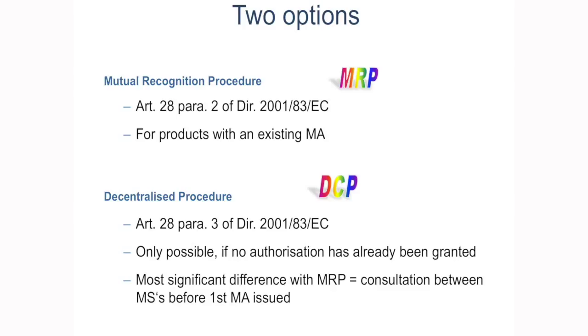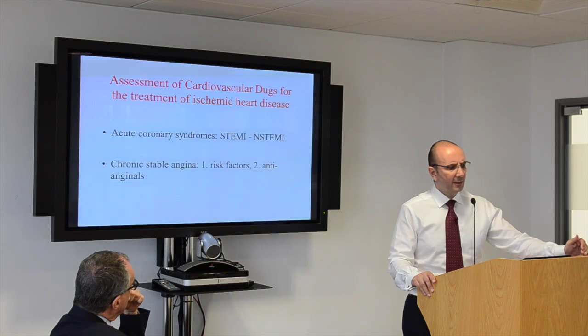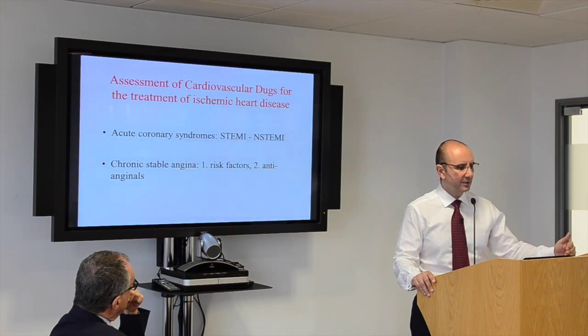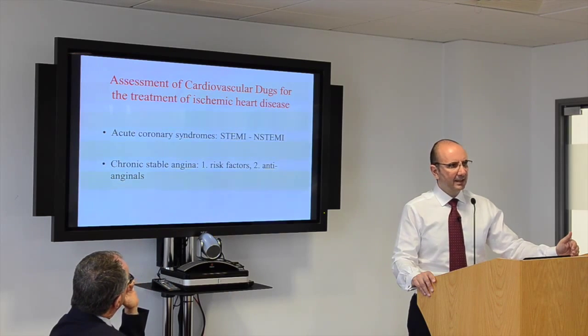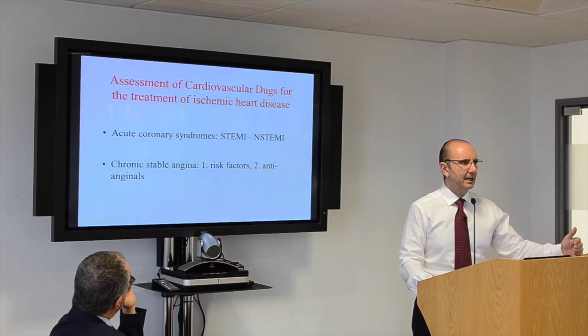Now, let's see what the requirements are for the different types of clinical trials that we have for an approval in cardiology. Regarding ischemic heart disease, we have drugs that can be approved for acute coronary syndromes or for chronic stable angina. For acute coronary syndromes, we can still have the differentiation into STEMI or non-STEMI. And for chronic stable angina, we have, and we will discuss that later, mainly the antianginals, or drugs that have a prognostic effect in chronic stable angina.